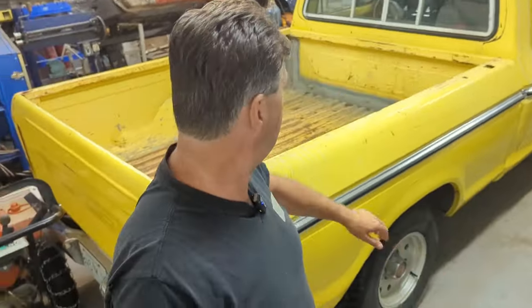So you might notice I've got the truck inside here. I have to do a road trip. I have to head down to a place called Swift Current, Saskatchewan. It's about a 2.5 hour drive from me, and I want to take the old truck with me. So you might say, well, why are you heading down to Swift Current?